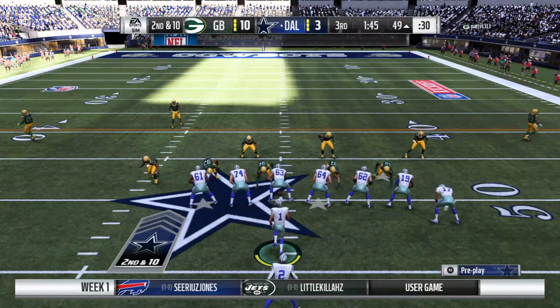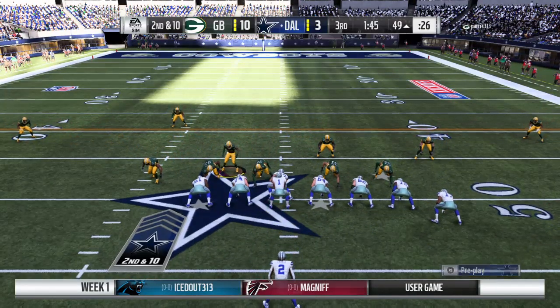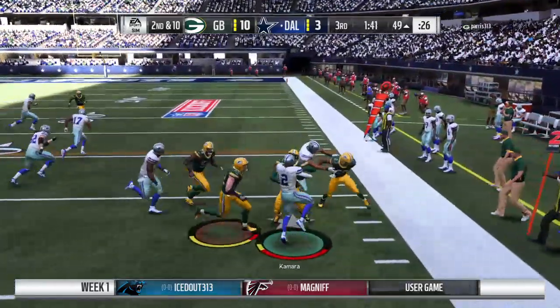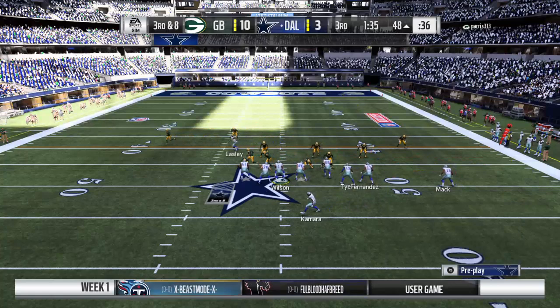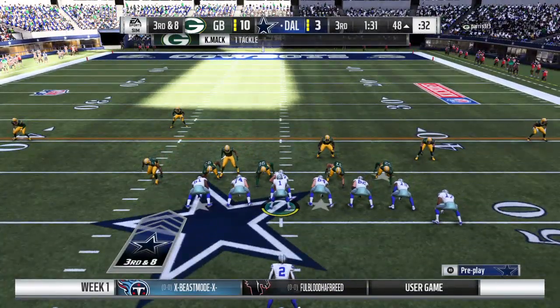So after the incompletion on first, now 2nd and 10. A man who's been busy this afternoon, it's Kamara again. And he'll get this into enemy territory, but not by much as he's down to the 48. The All-Pro in 2 positions. Khalil Mack there to make the stop.